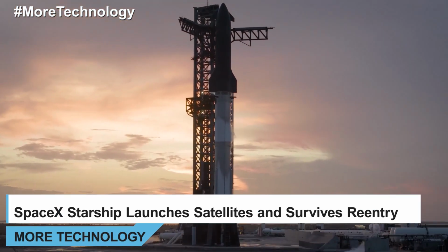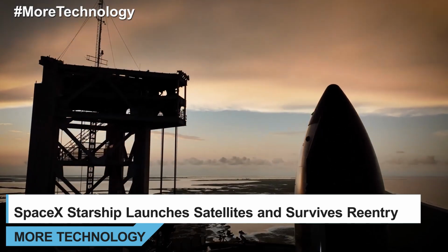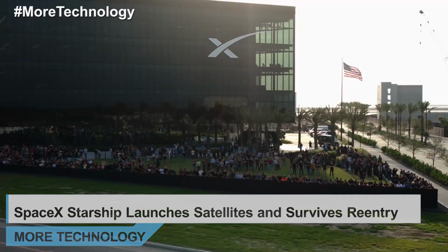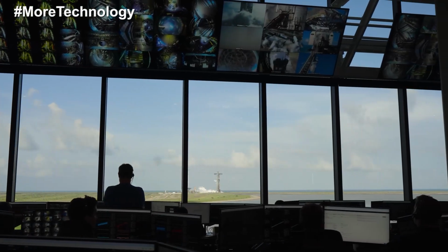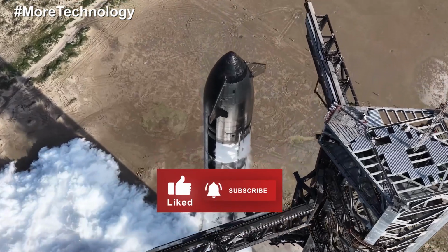After months of failures and aborted attempts, Starship finally showed its strength. SpaceX's spacecraft launched from Starbase, Texas, completed all stages of the mission, and even deployed test satellites into orbit, proving it can be a true space transport vehicle.